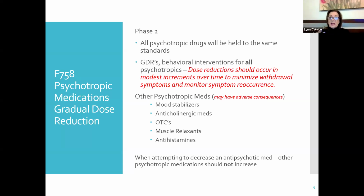Gradual dose reductions and behavioral interventions are for all psychotropics, everything. So we have to try to reduce even antidepressants, if it's annually, every 6 months.